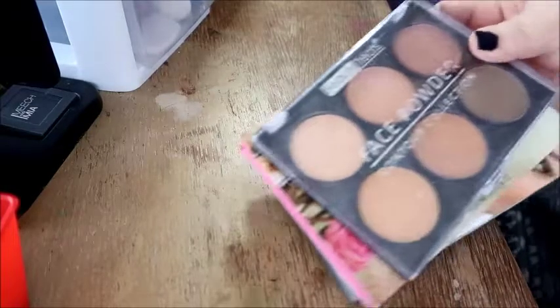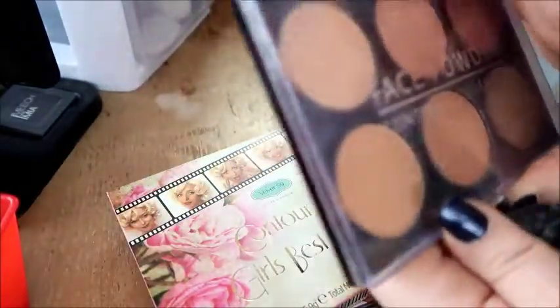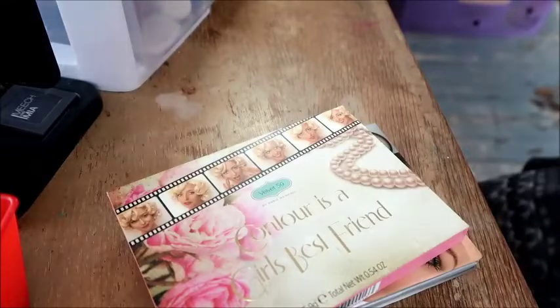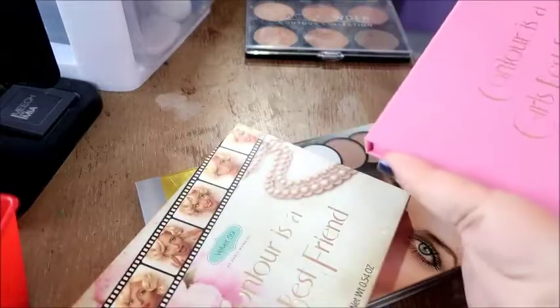I've got some palettes in here. This is the Beauty Treats Face Powder Contour Palette, Contour Collection. I never use this one, but Bianca does. So she's probably going to snag it. I'm going to get rid of that one. This is the Contour is a Girl's Best Friend. I've barely used it. I don't contour often. I need to practice more.